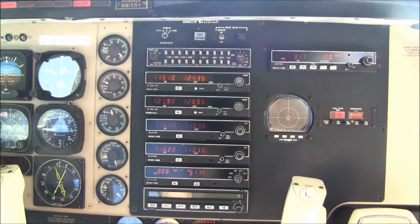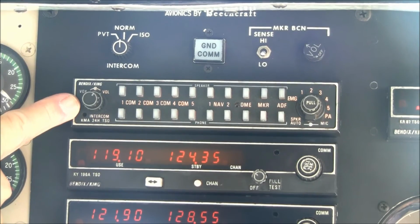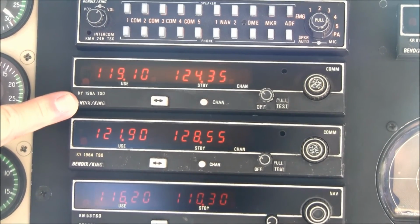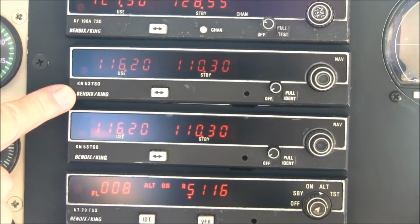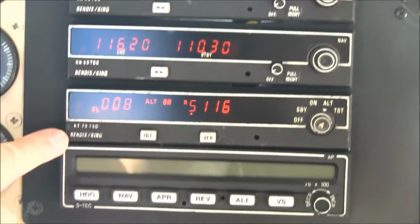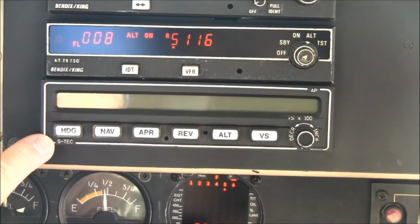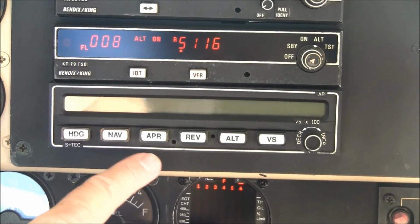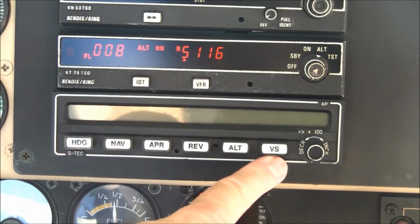Now let's take a look at the avionics stack. At the top we have a King KMA24H audio panel with your 3-light marker beacon receiver. Your comms are KY196A comms, and these are digital flip-flop comms, number 1 and number 2. Your navs are King KN53 digital flip-flop navs, 1 and 2. And then we have a King digital transponder, the King KT79. At the bottom we have a new generation S-Tec 55X digital autopilot, and you'll notice this has heading, nav, approach mode, back course mode, altitude hold, and vertical speed select.